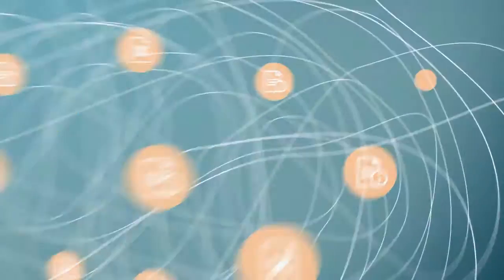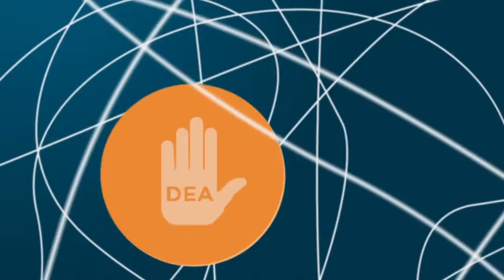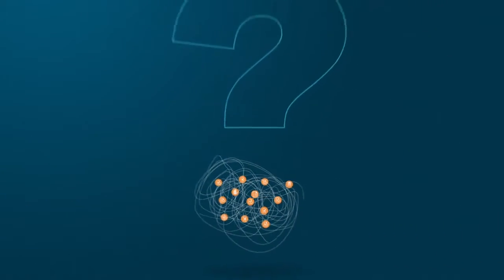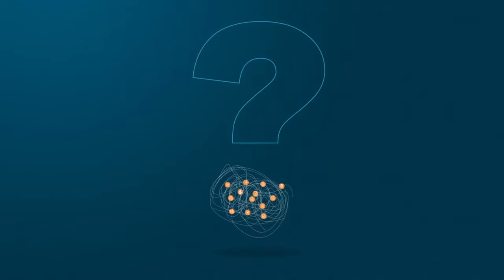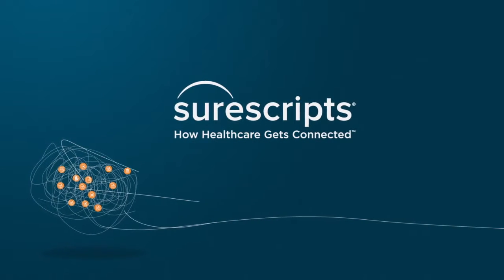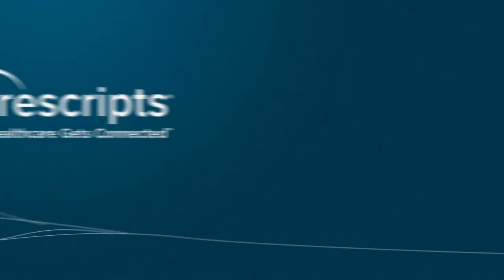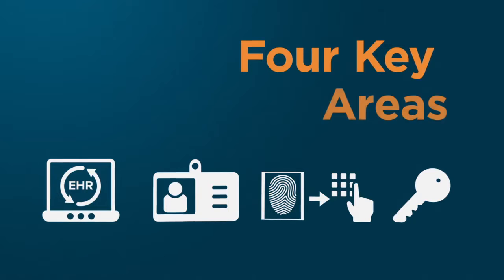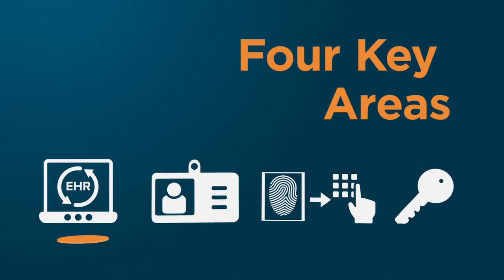There's everything from state laws, DEA requirements, and a long list of technology mandates. It's confusing to say the least, even for the people who work on it every day. To cut down on this confusion, Surescripts, the leader in e-prescribing, worked with industry experts to break through the noise and misinformation, to focus on the 4 key areas that are most relevant to doctors.